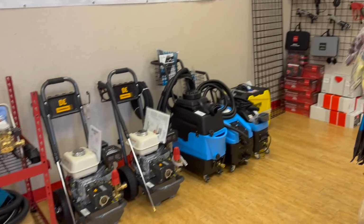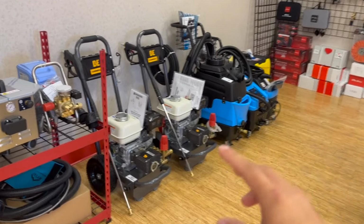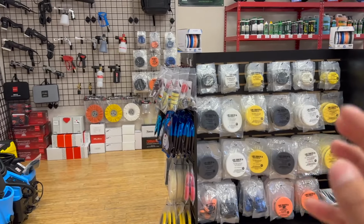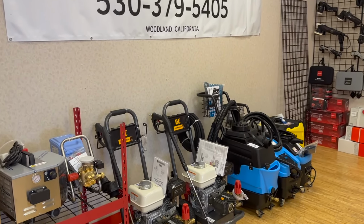Look at this. So now he has many more new things, many more new products and brands. He has machines, extractors, steamers, anything you guys need to start a full detail business, whether it be mobile, at a shop, or even just at your house just starting up. He has everything you need. So let's get right into it and take a look at everything new that he has here at his shop.